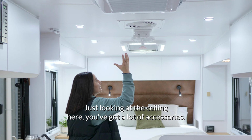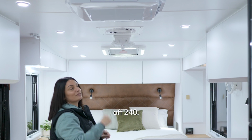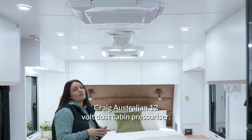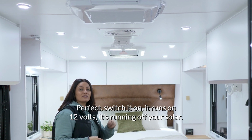Just looking at the ceiling here, you've got a lot of accessories. So you've got your split system, that's your air conditioning and heating, and it runs off 240. And then over here, you can see your Davies Craig Australian 12-volt dust cabin pressurizer. Perfect, switch it on, it runs on 12 volts, so it's running off your solar.